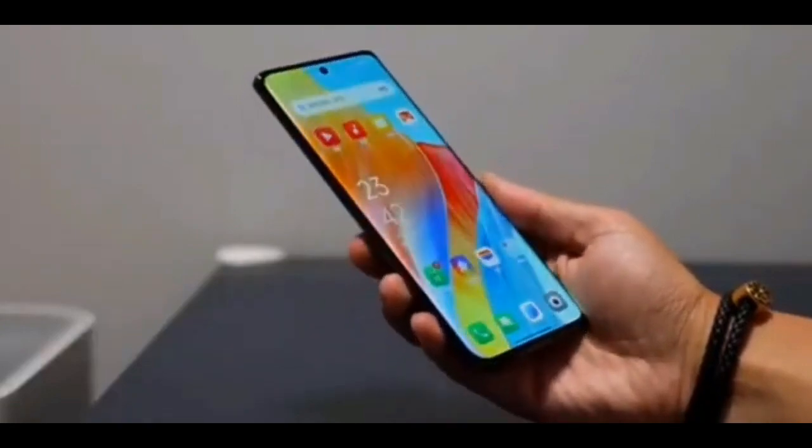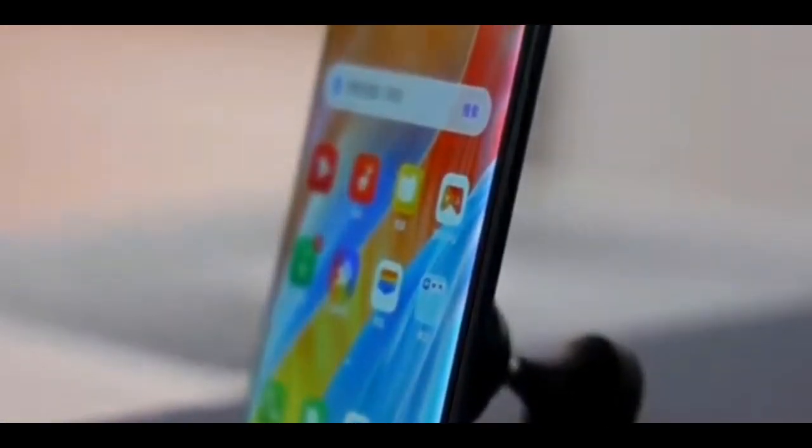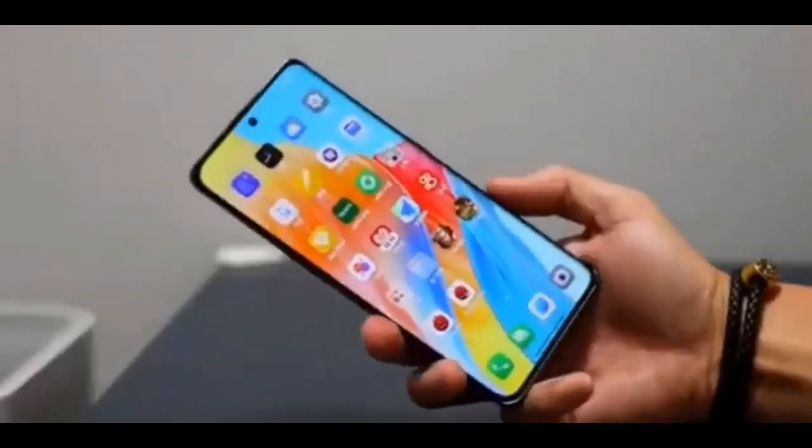The Oppo A1 Pro will retail at the following price tags in China. It will be available in three color options, namely Moon Sea Black, Dawn Gold, and Morning Rain Blue. The handset is currently up for pre-order and will be available for purchase starting November 25.